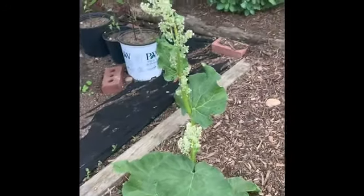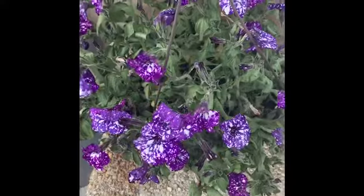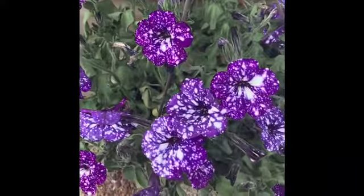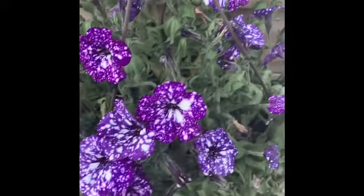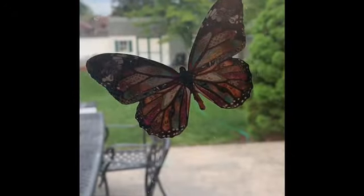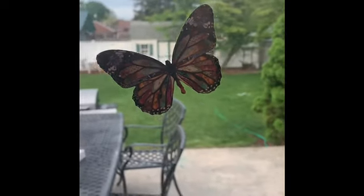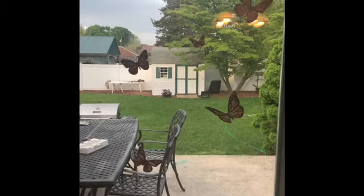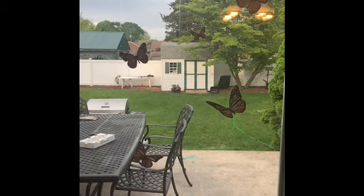Another pretty blossom of flowers. This beautiful plant is called petunias. Don't they look speckled and spotty? I love the colors of that. Another sign of spring. Butterfly. Of course, that one's just fake on my glass door, but real ones are outside all the time.